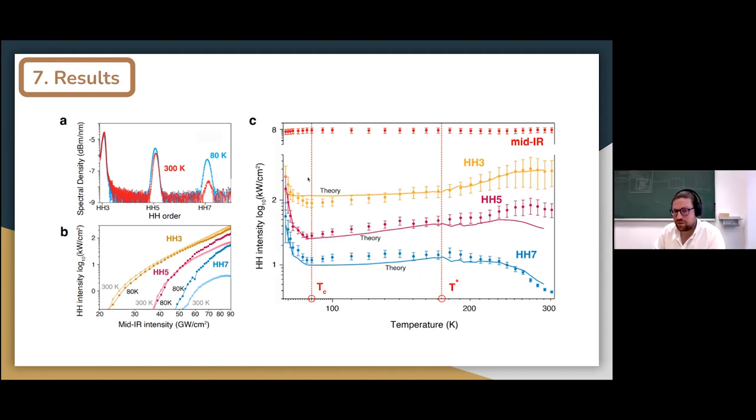Okay, so in this pseudogap regime, they are more or less constant. Meaning the third and fifth decrease a bit, while the seventh is more or less constant, and then there is exponential growth of the intensity of these harmonics below the critical temperature. So from this picture, we argue that we can see these two phase transitions.